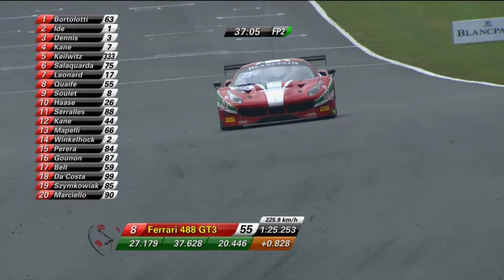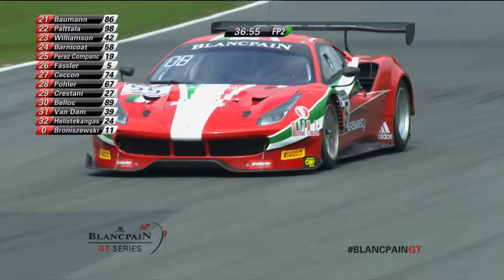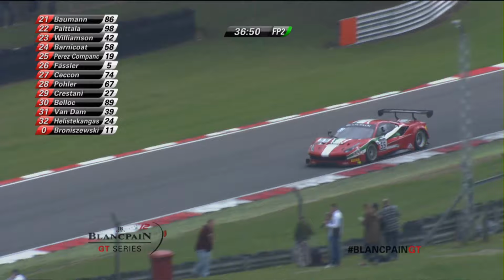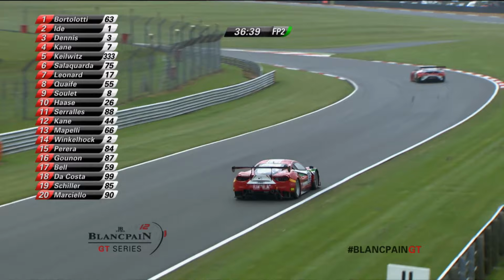That's Paddock Hill Bend. Yes, and what they call the main straight here is a curve all the way from Clearways all the way to Paddock. And that time for Phil Quaife gained him five positions up to eighth place overall. Very good. Second Ferrari. I watched the lap. It was what I would call a very undemonstrative driving style. Very neat, precise, clean. No exuberance. Just carrying the speed. Now, quite a different entry into Surtees.